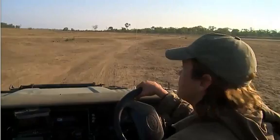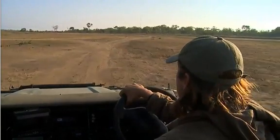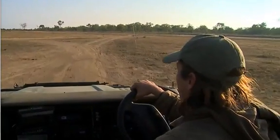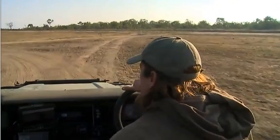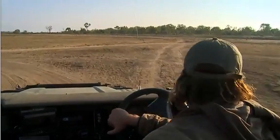Kyle's wondering, are Shadow's cubs old enough to be able to climb trees? They most certainly are, Kyle. They're about 3 months old now, so definitely able to climb trees.